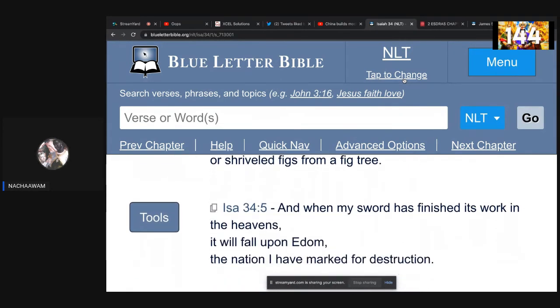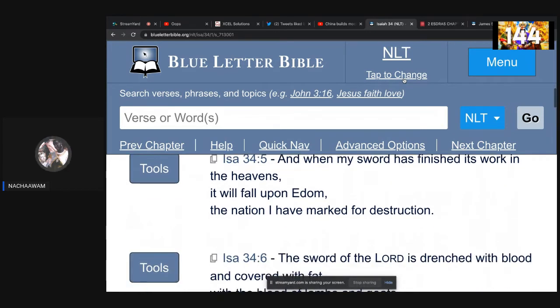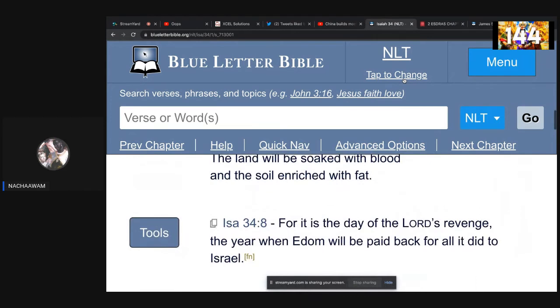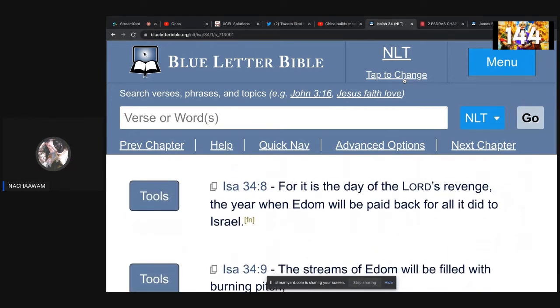Back to Isaiah 34 and 5 in the NLT. It says, and when my sword has finished its work in the heavens, it will fall upon Edom, the nation I have marked for destruction. Man. See that? You are marked for destruction. And why? Verse 8 is going to tell you. For it is the day of Yahweh's revenge, the year when Edom will be paid back for all it did to Israel. See that, man? So that's why the Lord is determined to do this. Because of all the things that Edom did to Israel.